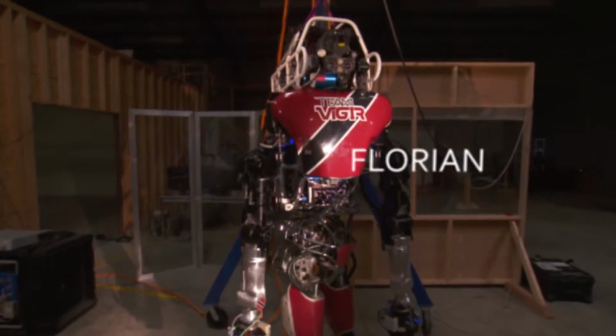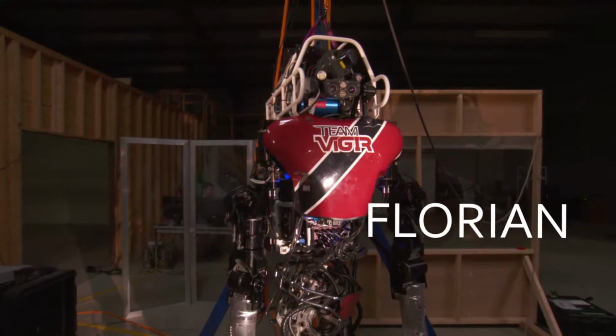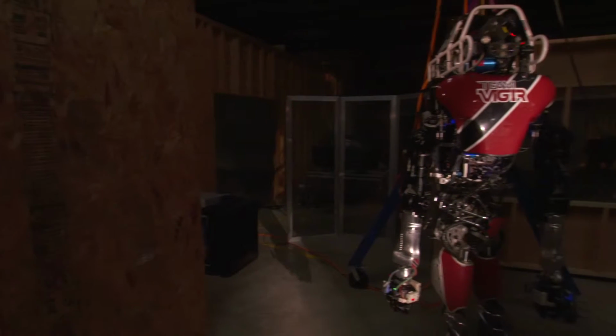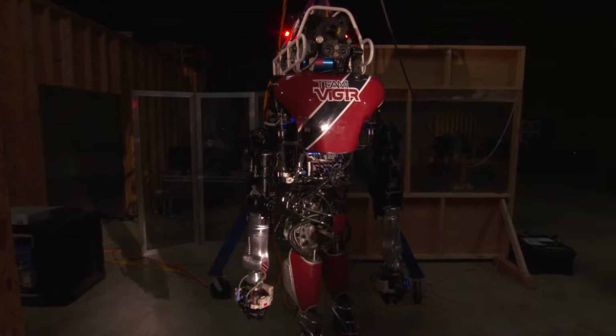I think all of us are interested in improving the state of the art in robotic technology, and all of us sort of came around this idea of humanitarian rescue robots. We want to send these systems out in the field to save lives.